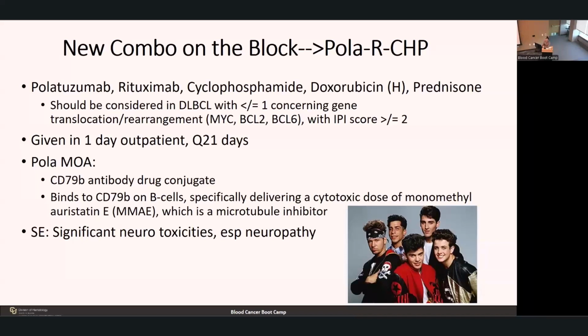And what they found were patients, specifically with an IPI score of greater or equal to 2, had a better progression-free survival with Pola R-CHP compared with R-CHOP. So this is now an NCCN recommended first-line therapy for these patients. Again, this is given every 21 days, and we do this in the outpatient setting as well.